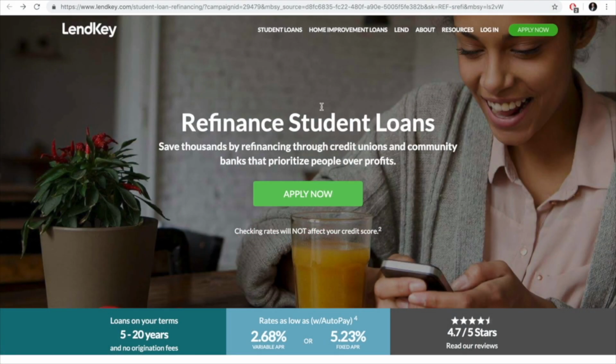We're going to walk through how to refinance your student loans through LendKey. As you can see here, we are in the refinancing student loans section, and if you look at the bottom, you'll see some of their different loan years, their different rates, and some reviews you can read up on. It's important to note as we go through these steps, checking your rate will not affect your credit score.